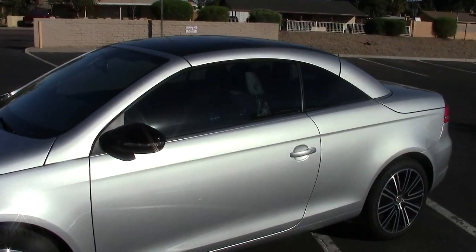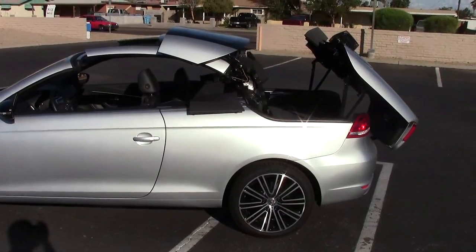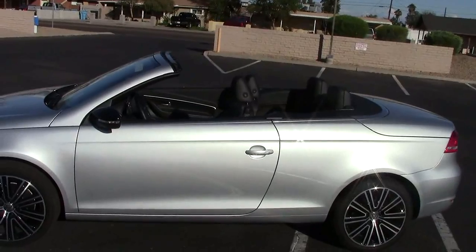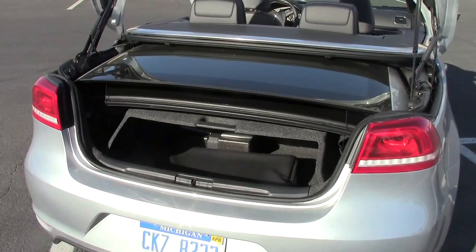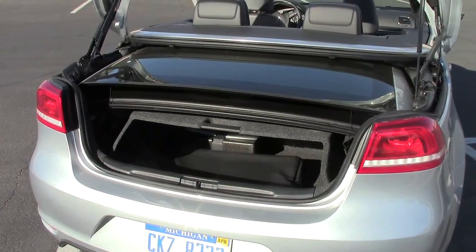Now, to convert this hardtop into a convertible, all you do is press the secret button, and this turns into this in a whopping 25 seconds. With the top stowed in the trunk, the cubic foot storage goes from 10 feet to 6 feet, but lots of luck finding it.